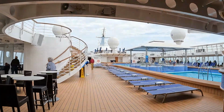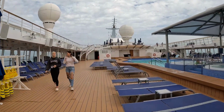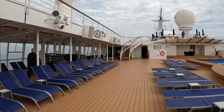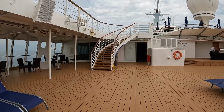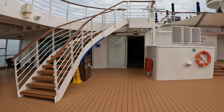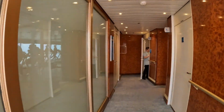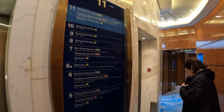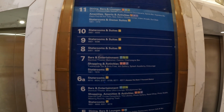If I remember correctly, I think the next 3 decks are staterooms only, but let's go consult a map. Heading into the Pulse Fitness area. Seeing if I can find a map. Alright, okay, that's just showing us what's on this floor. Yes, so decks 10, 9, and 8 are only staterooms, so I am not getting footage of that. So I will see you guys again at deck 7.